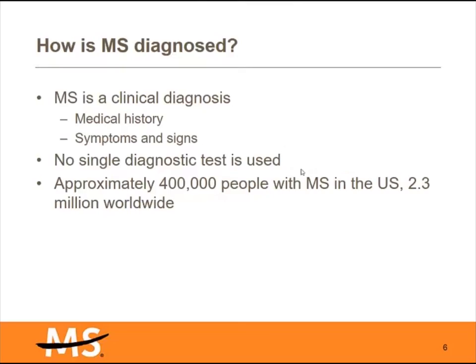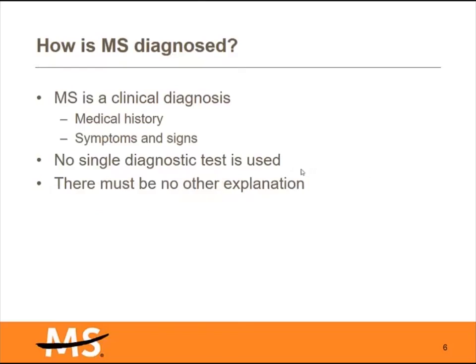So how is it diagnosed? This, again, is one of those challenges. Not only do we not know what causes it, but another challenge is that there's not one specific diagnostic procedure that is used. So oftentimes people may be undergoing a variety of different tests, missing time from work. Really, MS is considered to be a clinical diagnosis based on medical history, as well as information about specific symptoms that the person may be experiencing. Typically, neurologists would be the type of healthcare professional that would make that definitive diagnosis. Oftentimes what's going on with MS is that the neurologists are trying to rule out other conditions. So there must be no other explanation.